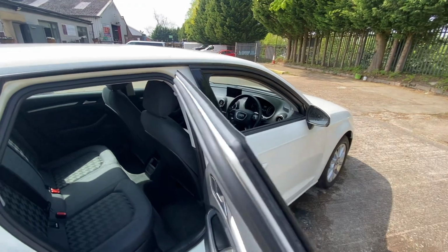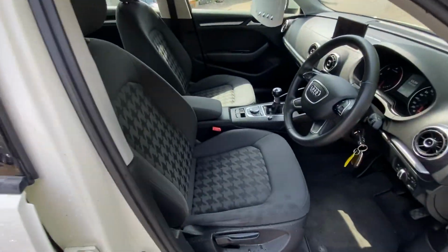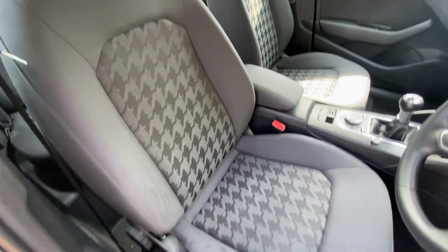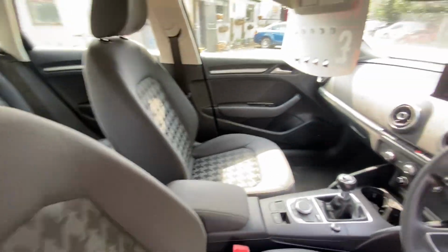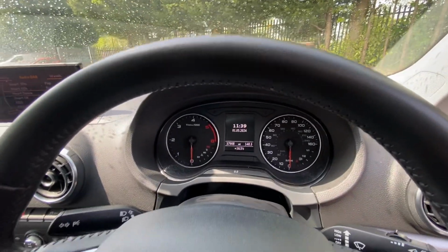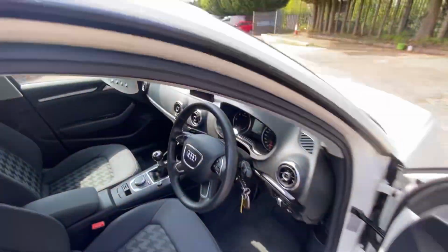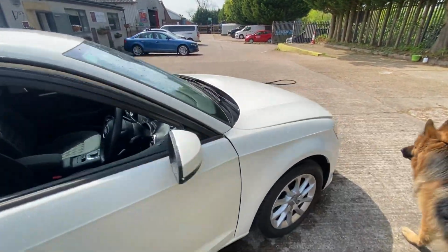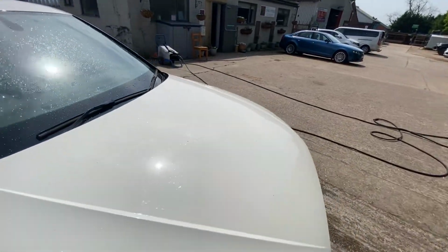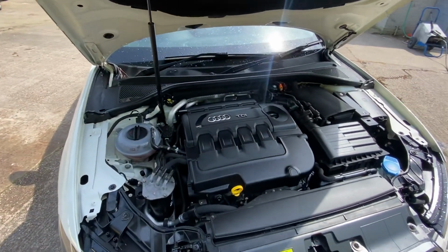I'll just go in the front, just show you what's going on in here. But again, very, very good condition, very clean this car. Everything as it should be, very low mileage. Aircon works, gearbox, engine, very powerful and smooth. I'll just show you under the bonnet while we're here. This is also a very, very clean car. Quick look underneath. There we go.